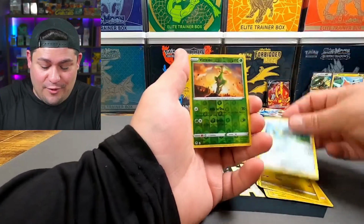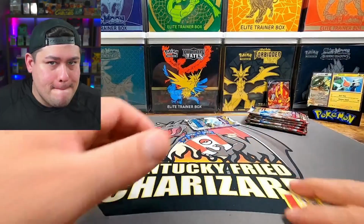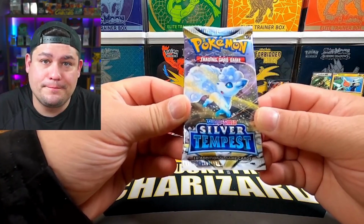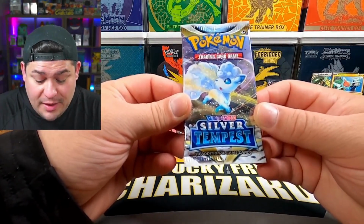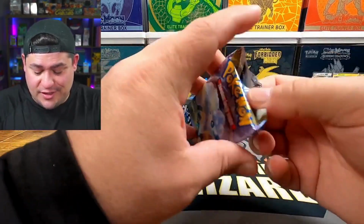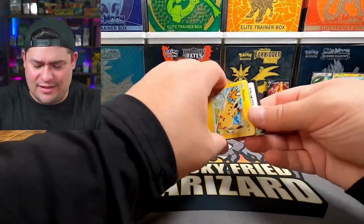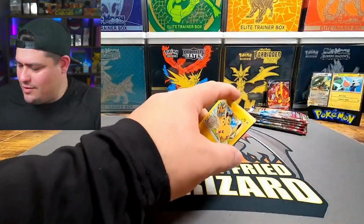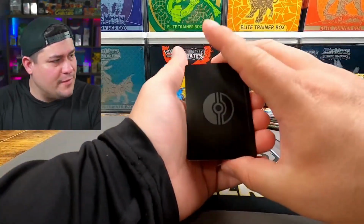Noibat, Togedemaru, Reverse Virizion, and Full Art Lugia. Something. Give me something. Last pack. Silver Tempest. I feel it. Here we go. Code card. Okay. Here we go.